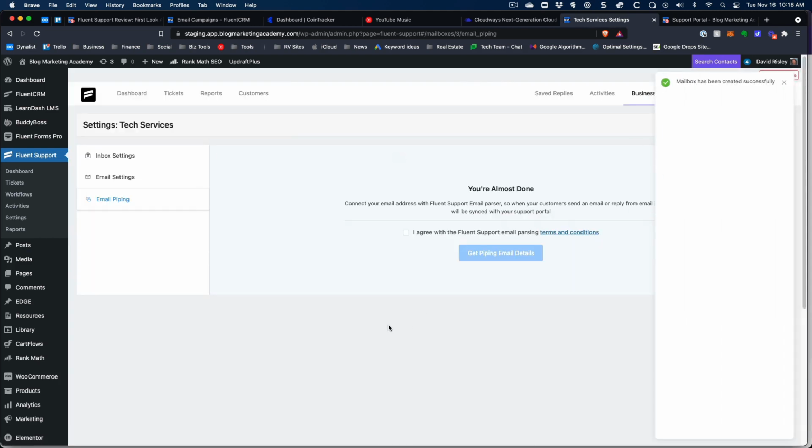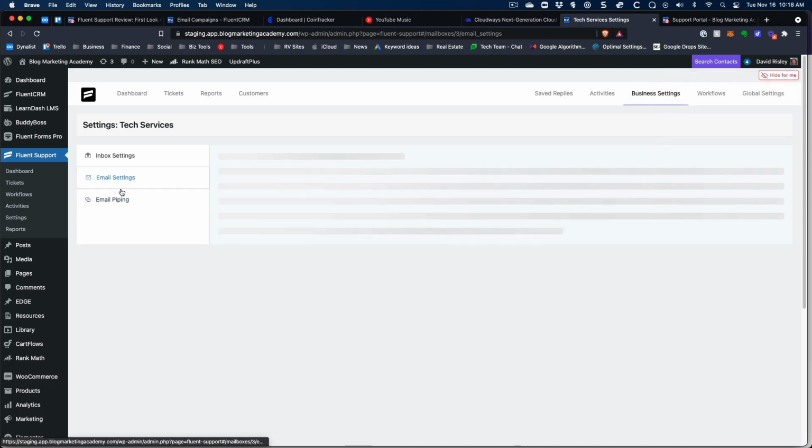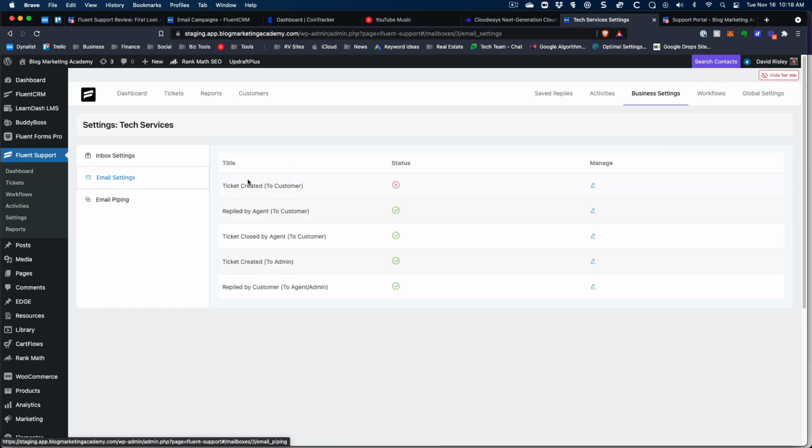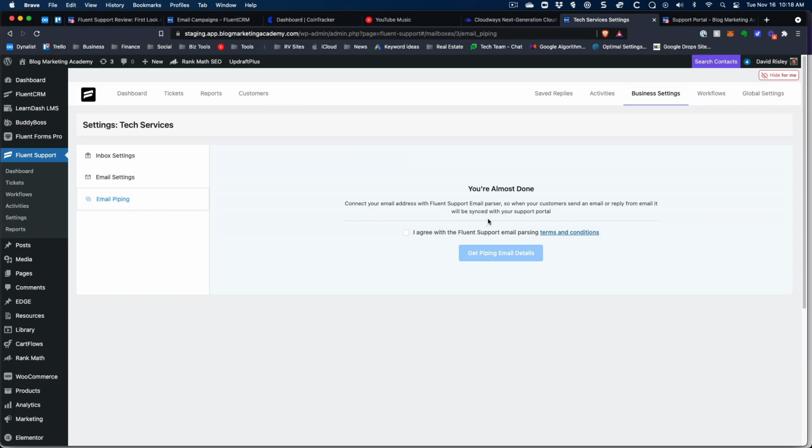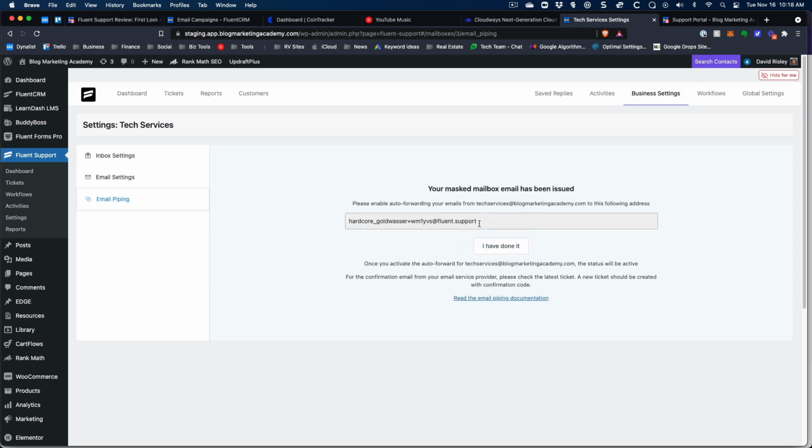Now, when you actually set it up as an email box, you will have this section called email pipe. Let's see what the email settings are just so I can see it. This is where you can set up the auto replies, which is going to send them back messages and stuff like that. But email piping is super cool. We'll agree to the terms of service. You can read that if you'd like, get the piping email details, and then watch how easy this is. It basically just created this email address that I can go over to wherever I manage my email for tech services, which in my case is Fastmail, and just set it up so that all those emails also get forwarded to this. Okay, that's it.